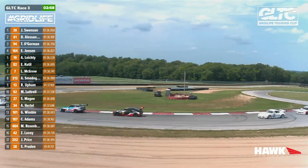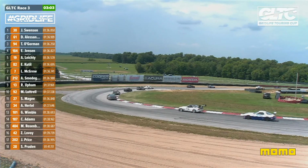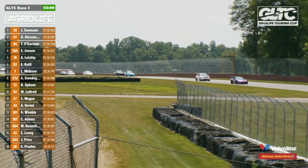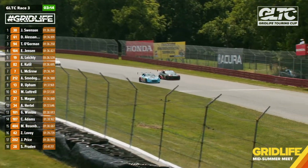But yeah, I think we're going to see a great battle here from Aaron Lichty in 5th down to Ryan Upham in 9th. Those 5 cars are going to be battling it out here all race, I think, as well as the battles that we've got at the front. And it's still pretty good. Swenson obviously draws away on this long backstretch.